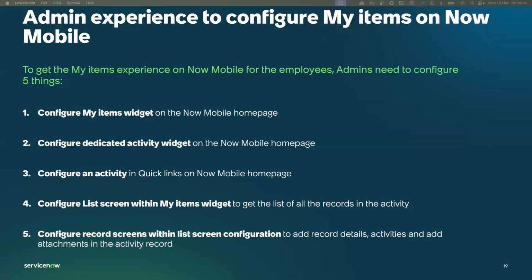So once we selected a particular item, for example my request, and then we saw the list screen, there was an option to create filters. There was an option to create segments. All of that is available within the configuration, and we will see how it is done. And lastly, they can also configure the record screens, which is your one-stop solution for all the information for a particular record, and create those screen segments.